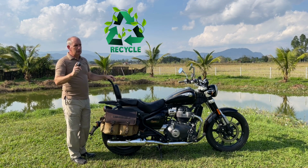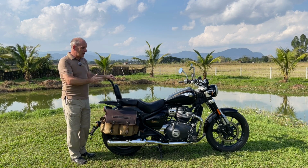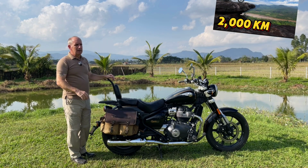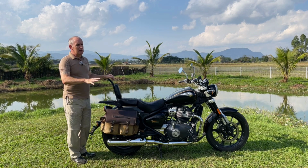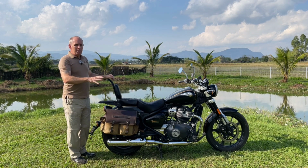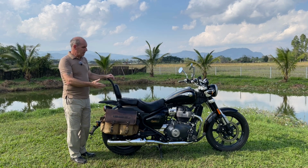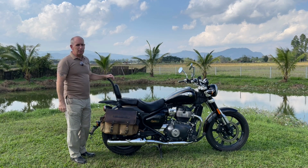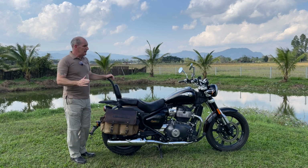I'm sorry to be very critical on this, but I'm very passionate about this, because on my first week of ownership of this bike, I rode 2,000 kilometers to Bangkok and back, and my first week of owning the bike, I did a lot of mileage on it, and I nearly broke my back because I was on preload 1. I had no idea about the preloads on this bike, and hitting potholes at high speed, it nearly breaks a disc in your back. So it's not a good thing. It really isn't a good thing.